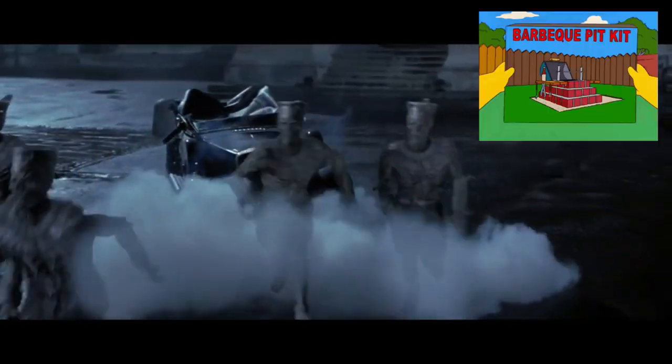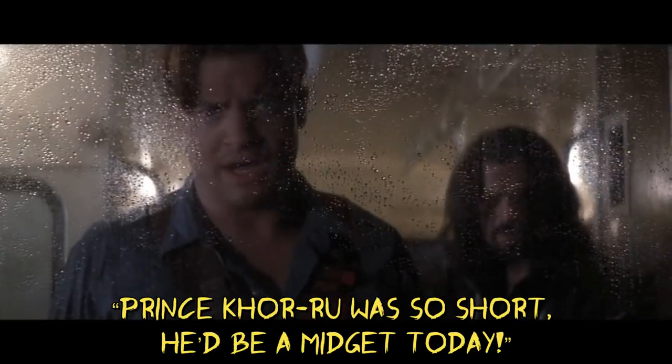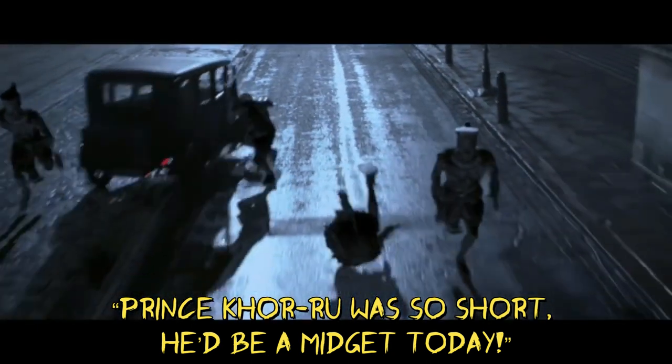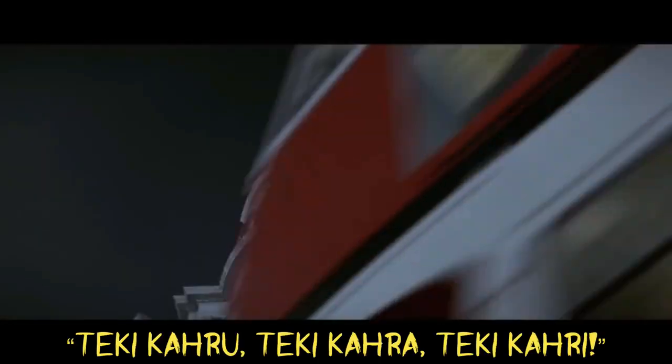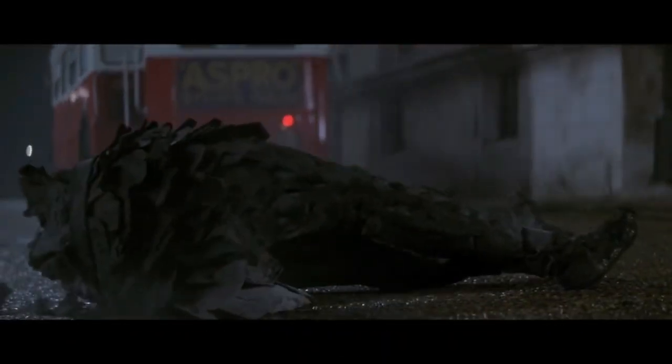Once all the cop drama settles down, we cut to that night where everybody is celebrating with a barbecue. Nyla comments, "Prince Koru was so short, he'd be a midget today," which is some choice language. Uncle Ben eventually reveals the magic words, "Teki Karu, Teki Kara, Teki Kari." Gabe takes note because he plans on scaring Sari with this information. He just has to be sure to say it 5 times.